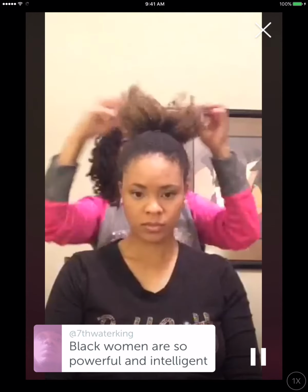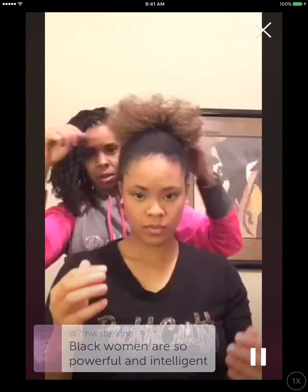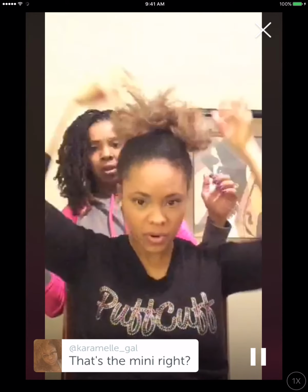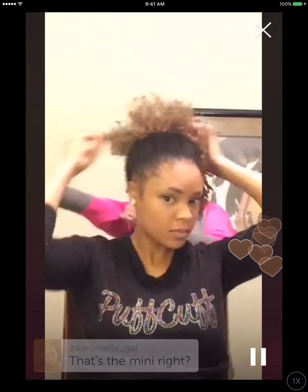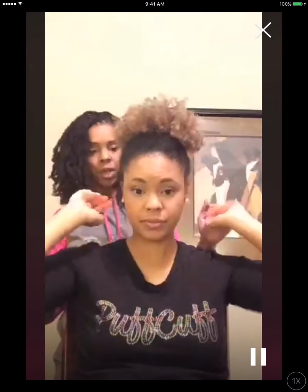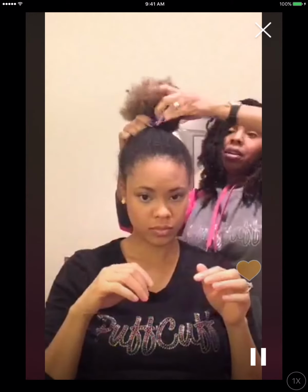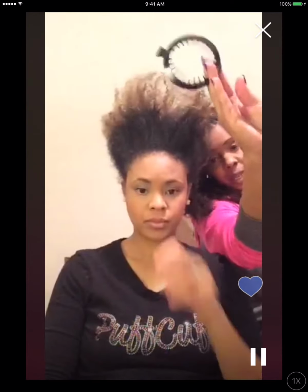Okay, so this is a bun based on the mini. Yeah, this is the bun based on the mini. So if I wore it as a puff, it would be like this. Yep, this is the mini. Okay. So remember, to get it out, you just push the sides together and it pops open and you take it out. Now I'm going to show you the puff with the junior, the next size up.